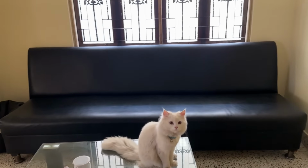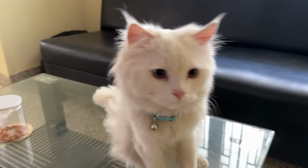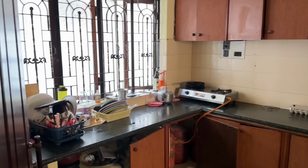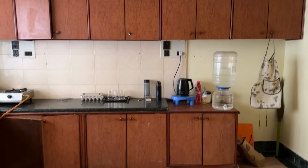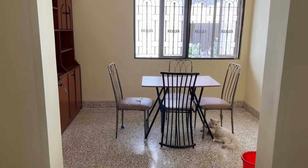On the other side is the couch and Snowy out there. Say hello. Yes, okay, thank you. All right, so now let's go towards the kitchen. This is the kitchen. It's quite messy. There we have the kitchen out here and the cupboards, and we can go out from here. This is the dining hall.